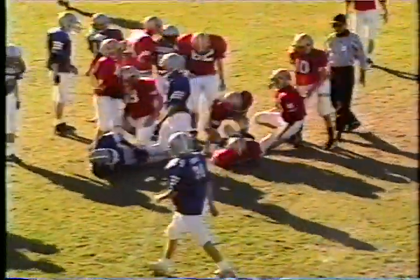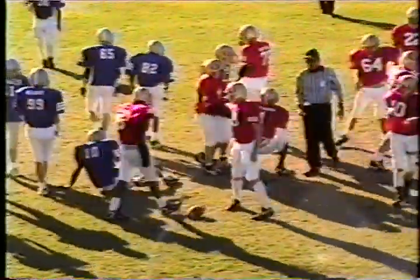Number 80. And there's a little delay up the middle. It gains about 3, maybe 4 yards.